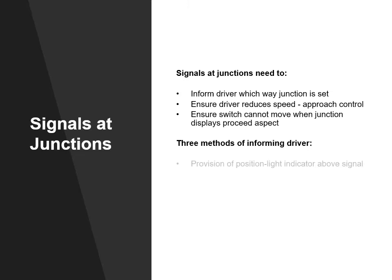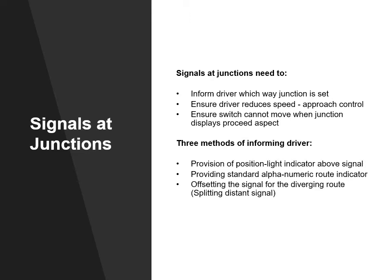So the signals at junctions need to inform the driver which way the junction is set, ensure the driver reduces speed, and ensure the switch cannot move when the junction displays a proceed aspect. And the three methods of informing the driver are the provision of a position light indicator above the signal, providing standard alphanumeric route indicators, and offsetting the signal for the diverging route, what's called a splitting distance signal.